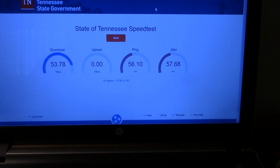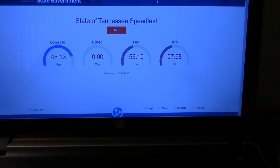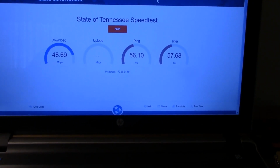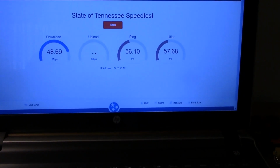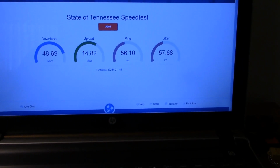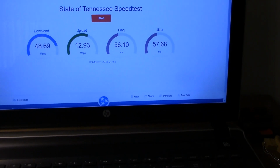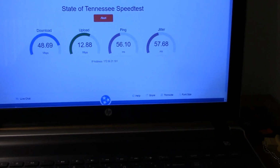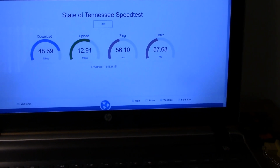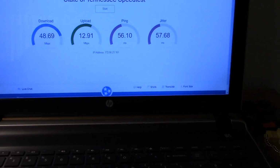The download is going to be still running. Okay, the download was 48.69. Uploads were around 13. Still higher than 5. And still a lot cheaper. The best thing about this is when I do an update on Windows, it won't take so much time because the speeds, both download and uploads, are higher.